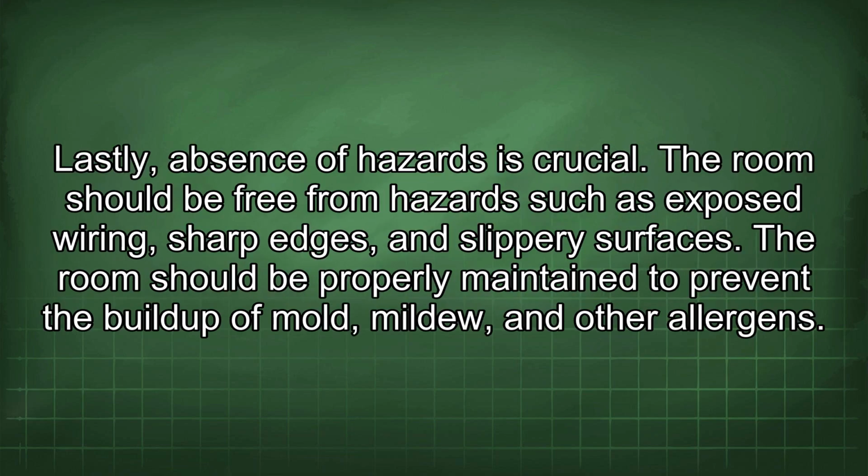Lastly, absence of hazards is crucial. The room should be free from hazards such as exposed wiring, sharp edges, and slippery surfaces. The room should be properly maintained to prevent the buildup of mold, mildew, and other allergens.